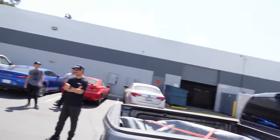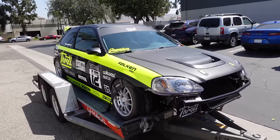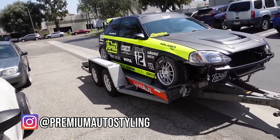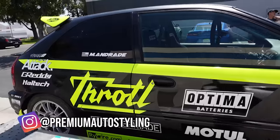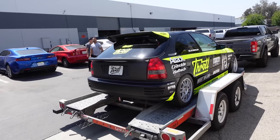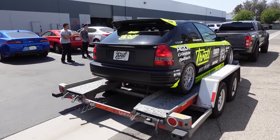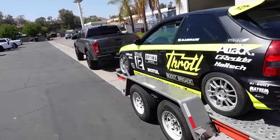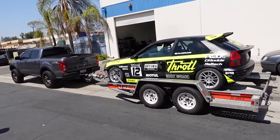All right, guys, we got the car all loaded up. Fellas at Premium absolutely killed it. Huge shout out to the boys here, Jack, Daniel, and everybody that had a hand in making this thing amazing. I cannot wait to get this out to the Honda meet this weekend. And also on June 12th, we're bringing it out to the Max Boost Auto Track Day. Should be pretty epic. This will be his first track day.